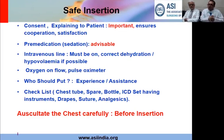It's important to have a quiet patient, and therefore it is advisable that some kind of a mild sedative may be given, especially if the patient is extremely apprehensive. It's vital, and I would repeat, it's vital to have an intravenous line or at least an intravenous access available, because anything may happen while the tube is being put, and if there is a mishap, there is a problem, there will be no time to get an IV access. If the patient has dehydration or hypovolemia, it's better to correct that before you start putting the tube. Otherwise, you'll have more problems at hand.